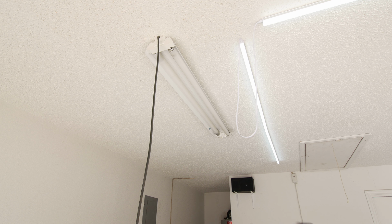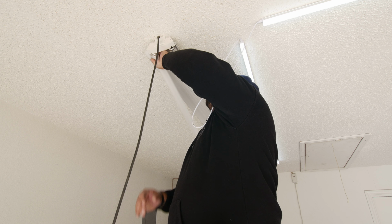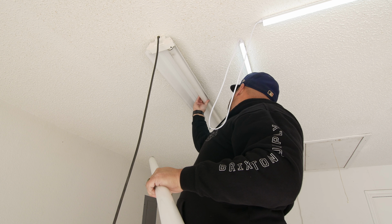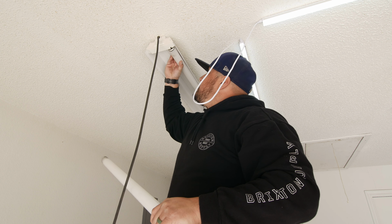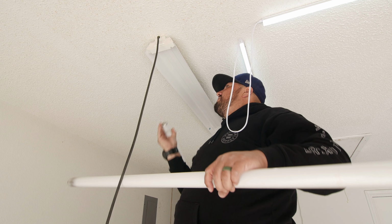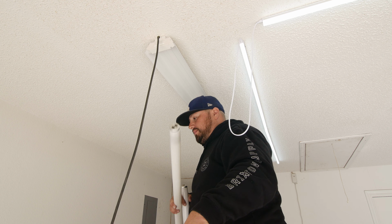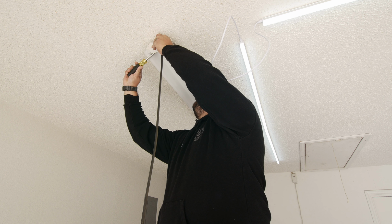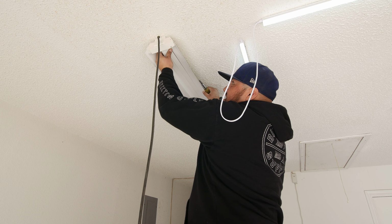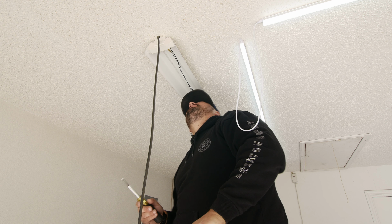Let me see on this side. All right, there's one. There's the other one. So you kind of just twist it and get these prongs out. You kind of pry the middle. All right, the middle came out.